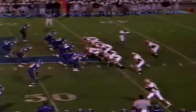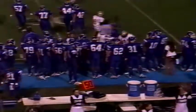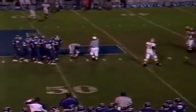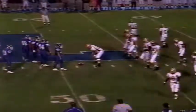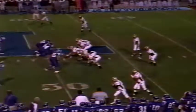Second down and 7. The ball at the Riverdale 42. Toss sweep coming to the near side, and he's knocked down and pulled out of bounds. Fairchild and Adrian Woods combine on the tackle. Joey Lee on the carry for Riverdale, and he paid a price as Fairchild came up and was very physical. Doing a good job of stringing it out on the sweep there. They get you going side to side, and then they try to gash you with that fullback or that midline option where they fake it to the fullback and the quarterback follows him right up the hole. Third down and about 5 to go for the Warriors.